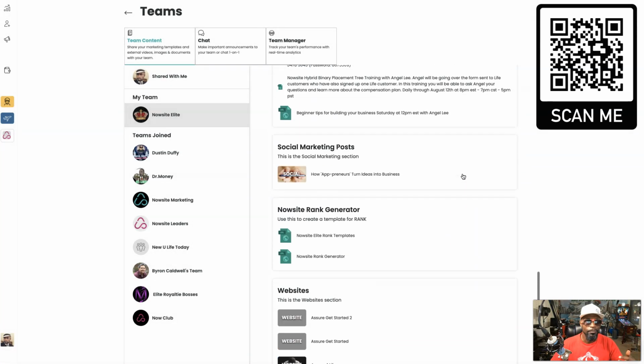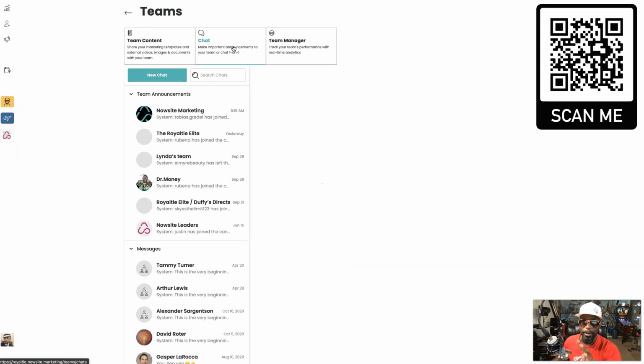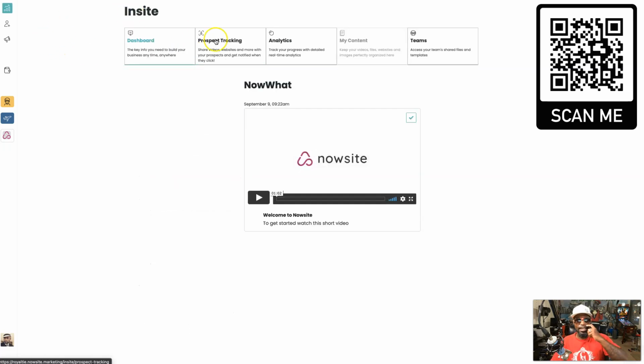Pretty cool. The chat feature. Remember, we've already had the chat feature, but one thing that Nowsite has brought back, and I am so happy that they did, is that now I can send push notifications out to my team again. I used to be able to do it way back in the day and they took it away. Now we can actually send push notifications. So when I send something out to the whole team in the chat, everybody is going to get that notification. That's a part of this chat as well. It's pretty cool. So that's this section.